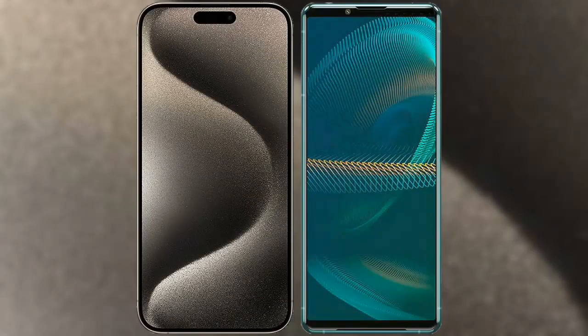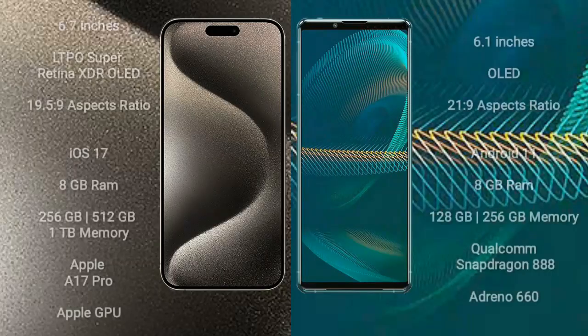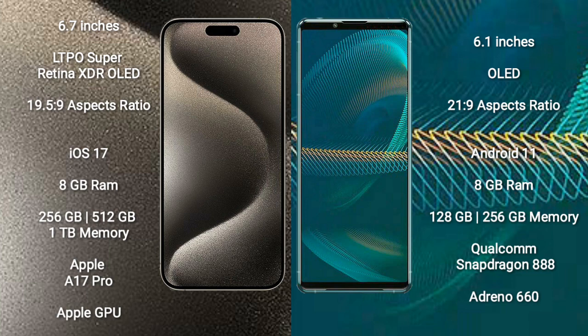I will compare the new iPhone 15 Pro Max with Sony Xperia 5 Mark III. iPhone 15 Pro Max comes with a 6.7 inch LTPO Super Retina XDR OLED display and an aspect ratio of 19.5:9. Sony Xperia 5 Mark III comes with a 6.1 inch OLED display and an aspect ratio of 21:9.